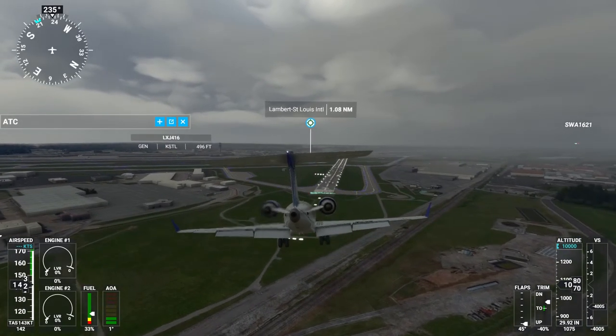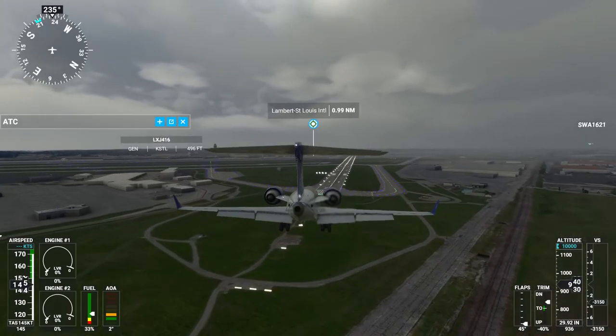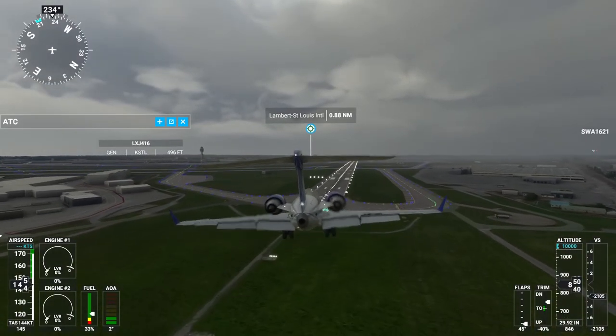We see a Southwest plane that can take on. But you see, it rises and falls really fast, which is what I've really been struggling with.